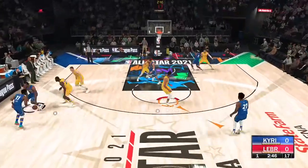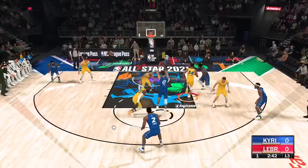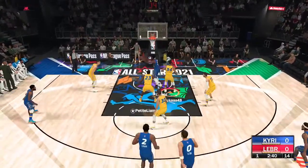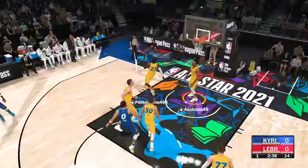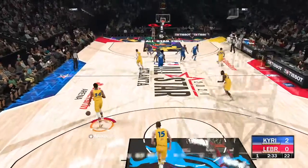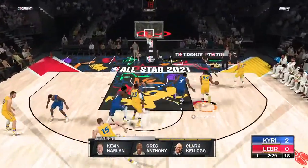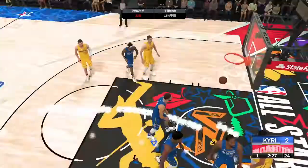Outside Curry. Over Irving. That one's rebounded by Embiid. You're not going to see that very often. Plenty of space, but he just, let's face it, he whiffs on that one. Yeah, Embiid plays with really good effort, and he plays with an effervescence that's contagious, and it's really endearing for a guy of his size.